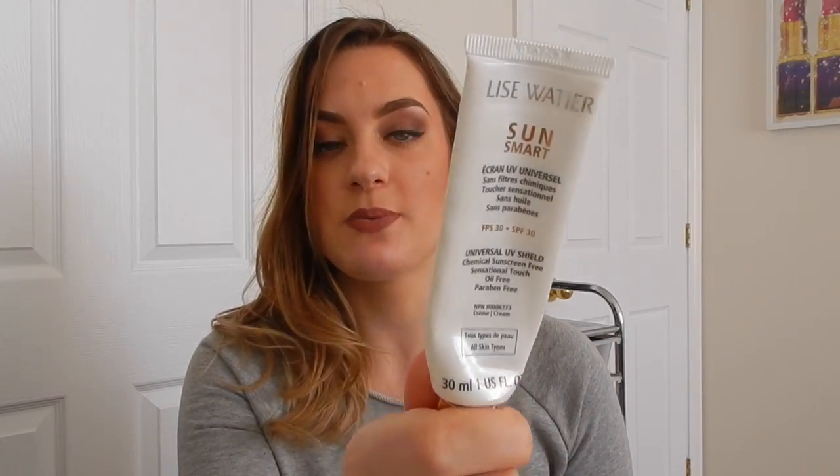I'll get through the things here that you guys know to expect in my empties video. One is the Lise Watier Sun Smart Sunscreen. This is the SPF 30. I have already repurchased. I use this every single day underneath of my makeup to give me the sun protection, even in the winter. It feels amazing. It has a very similar texture to that of a primer, so it gives you that really silky silicone feeling. Absolutely love this product, and I will continue to repurchase over and over.